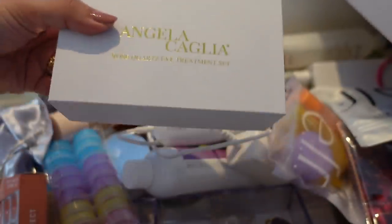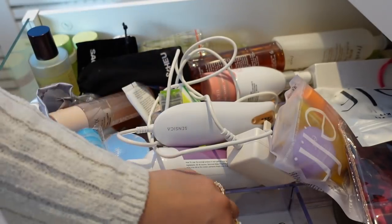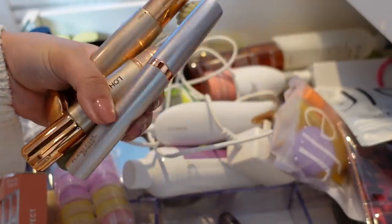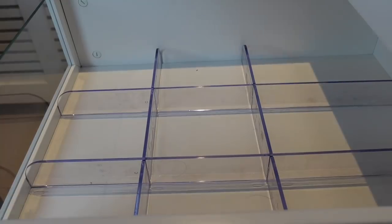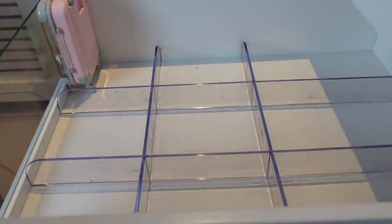So let's just take everything out. Oh, I've got jade rollers in here and all sorts. Like, why do I have so many facial tools? I don't know why. Okay, so it's finally clear, so I'm gonna put this mini suitcase right there.